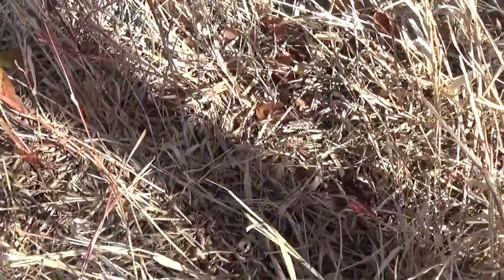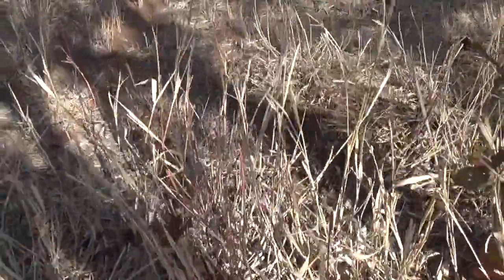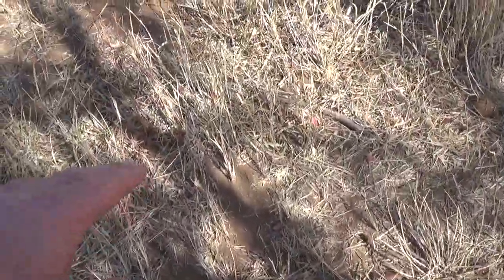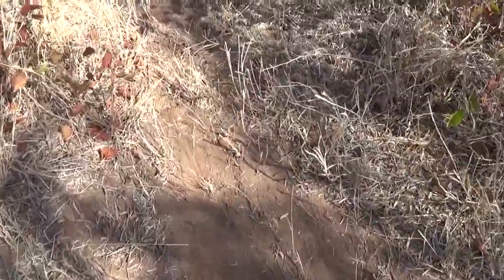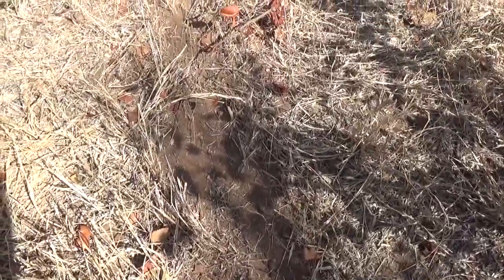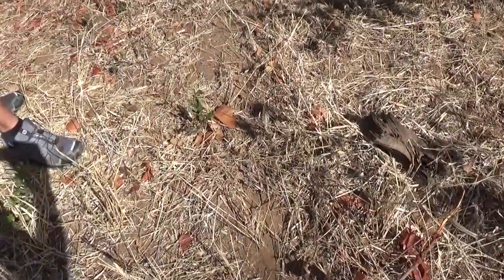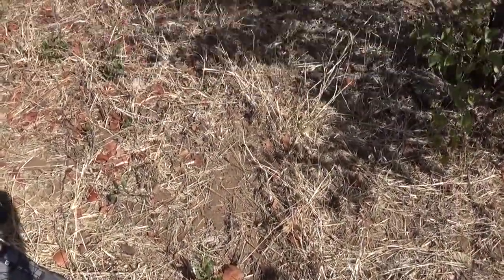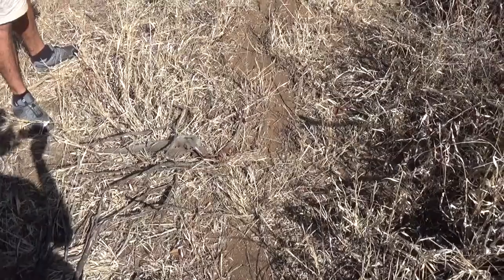See, there's more blood here on these grass stems. You see the drag marks going through the bush here. Bit difficult to see any tracks or to see what was killed and what killed it because the grass is a bit long, but quite a clear drag mark going straight through here.